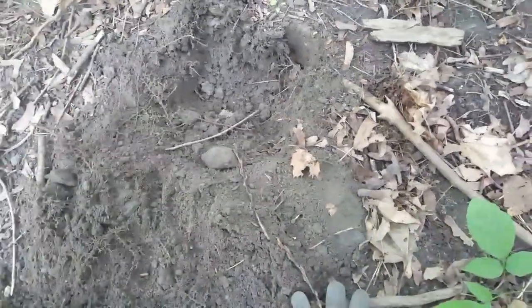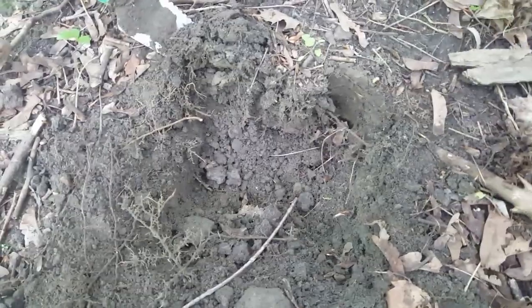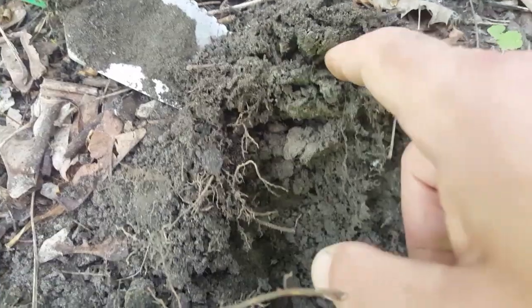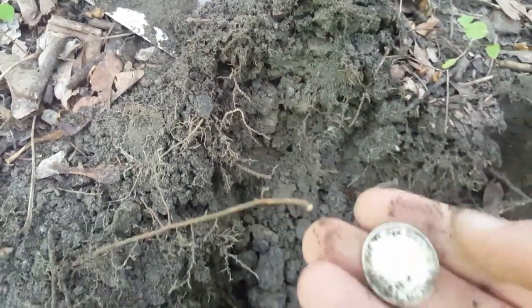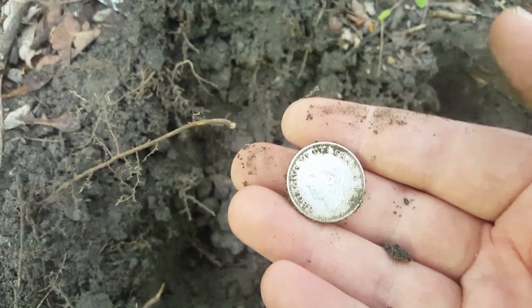Okay, now I know the signal initially sounded large. Got myself a spill. So I swung the detector over. Solid 30 coming back. And what do I see? It was right there. Oh, it's a quarter. That's what I thought. George VI quarter. Nice spill in the woods.